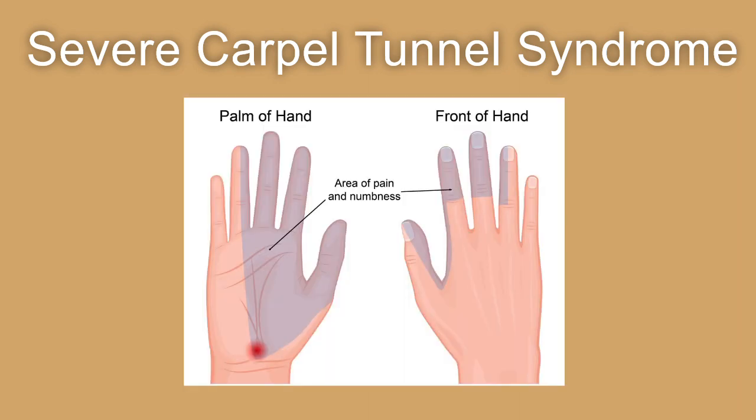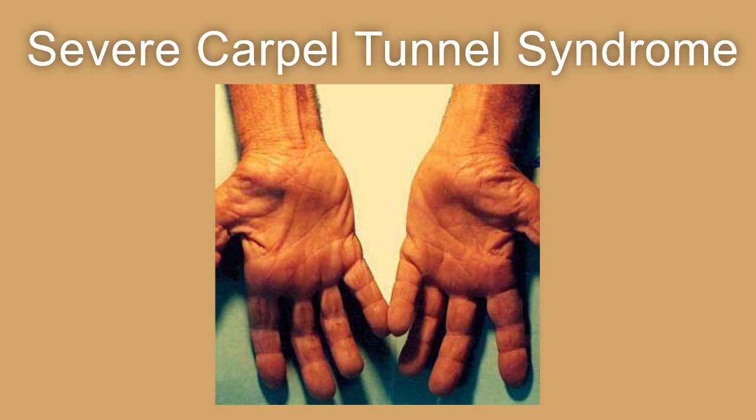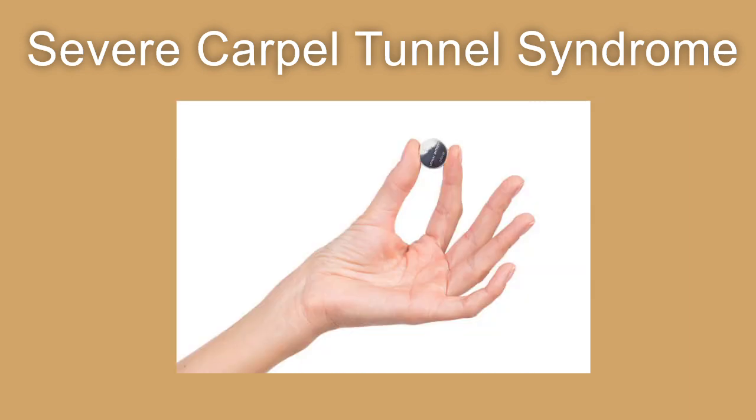The signs of severe carpal tunnel syndrome are loss of sensation in the thumb, first and second fingers, along with weakness of the thumb muscles, causing a numb hand, with minimal pain, but weakness and clumsiness in holding small objects. Many patients only consult at this stage.